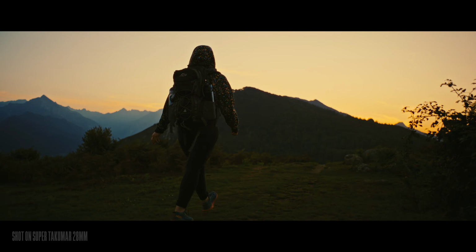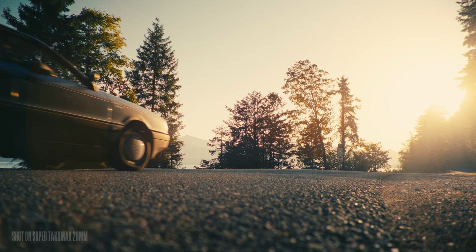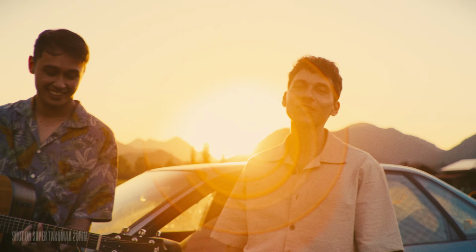And then there are the flares. The defining characteristic that drew me in were the incredible flares. I find it baffling that not many people seem to talk about this.